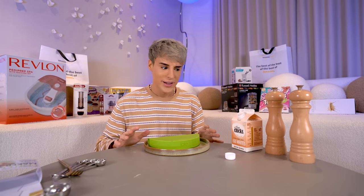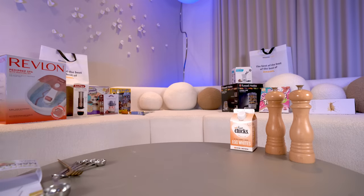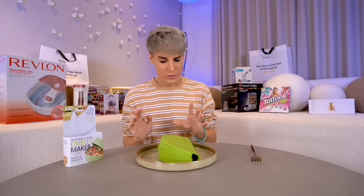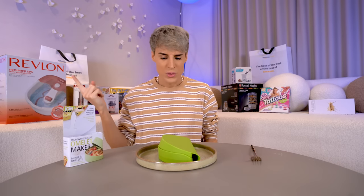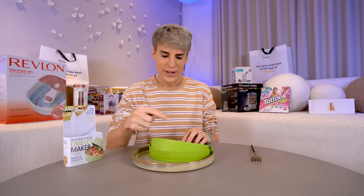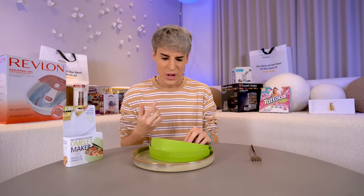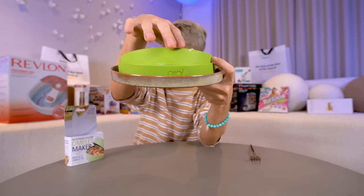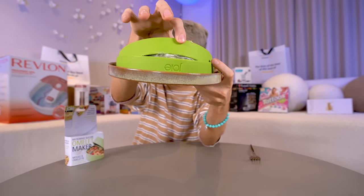The eggs are ready. I am worried for a few reasons. Number one, obviously, it was too quick. Number two, there's a piece of cheese that was stuck to the actual thing and it's not even melted. So if the cheese didn't melt, how did the eggs cook? Oof, it is hot.